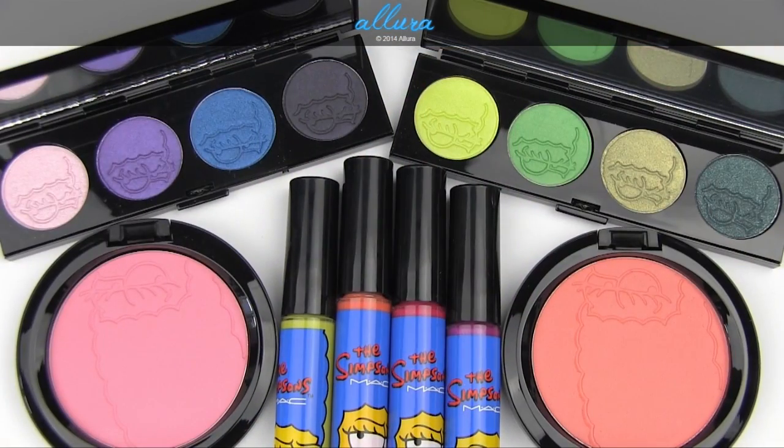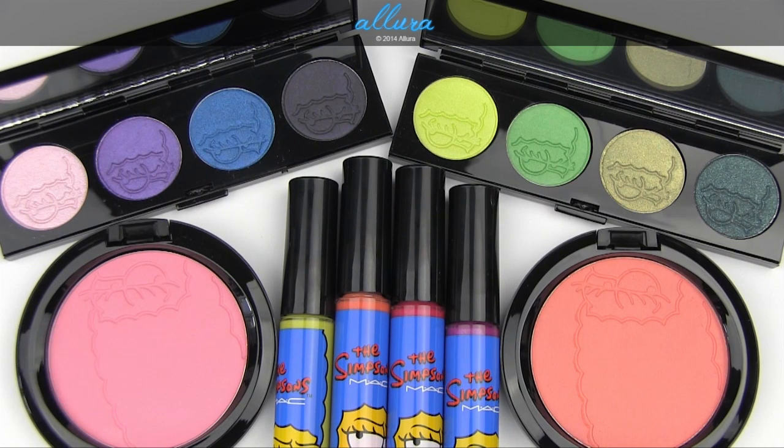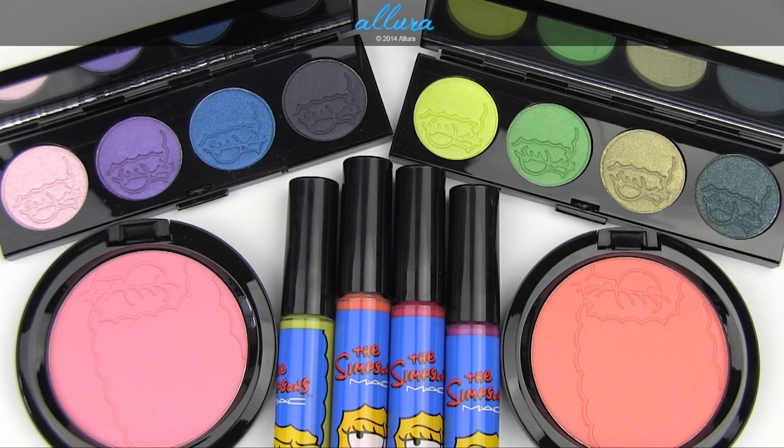Okay, so there you have MAC's The Simpsons collection. Actually kind of a small collection, which surprised me a little bit. I feel like there could have been a little more branching out in terms of the products offered, but you do have to realize that this inspiration is from a cartoon, so it's obviously not going to be a collection filled with super wearable shades of neutrals and browns, because that's not the color scheme of the illustrations.